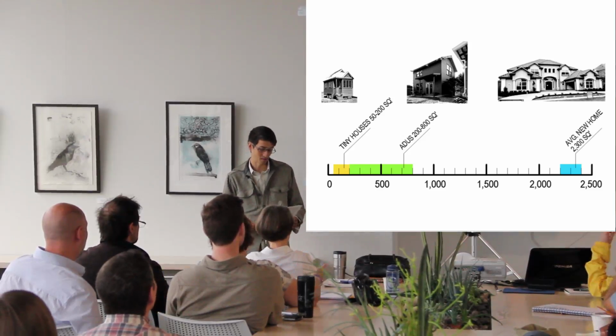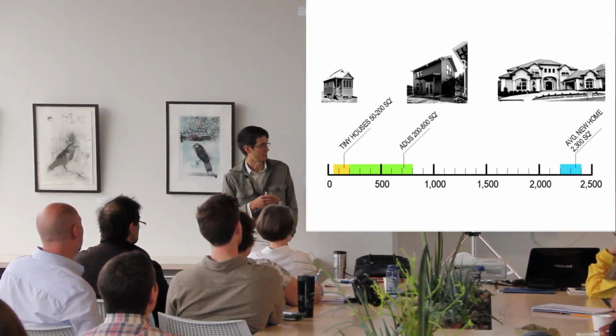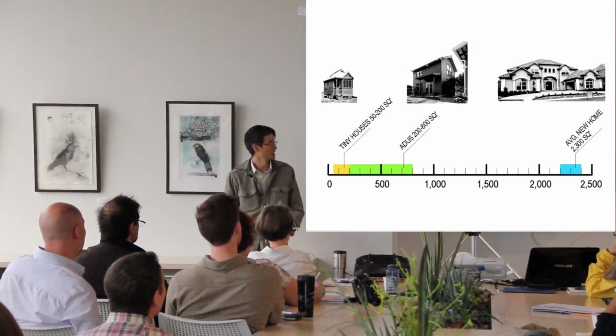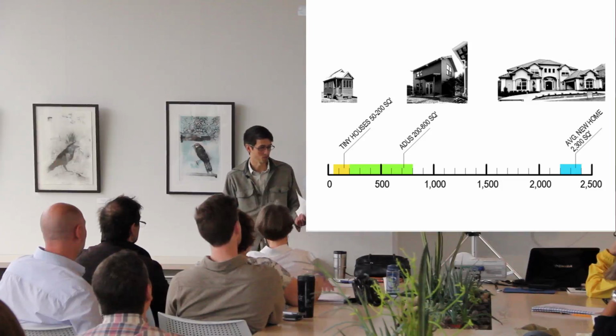The question then is, how do you reduce the scale of housing without sacrificing comfort or utility? I think you can do that by better matching the spaces to how people live today. Because I think that what's bloating the average new home is vestiges of how people used to live.